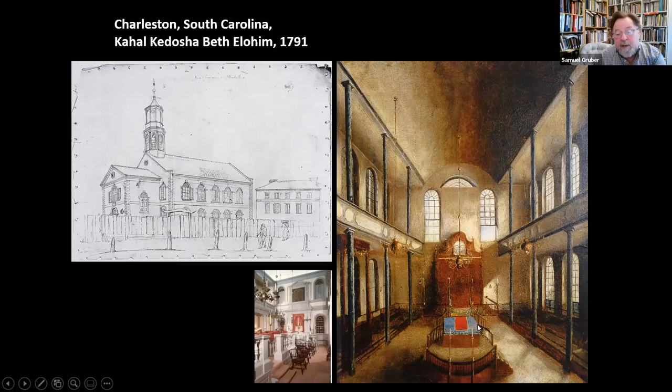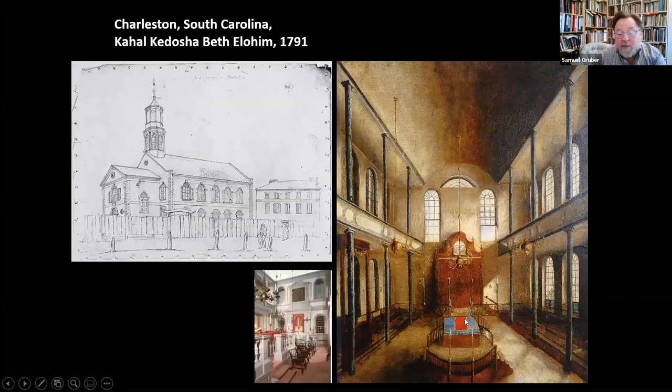And some people believe that this is an accommodation to adjust the arrangement as a compromise between the Sephardi and the growing Ashkenazi population in Charleston at that time. These would be Jews from Central Europe and Poland who would join the congregation. These are probably wooden posts. They look like cast iron, but cast iron wasn't used at that time for this sort of work.